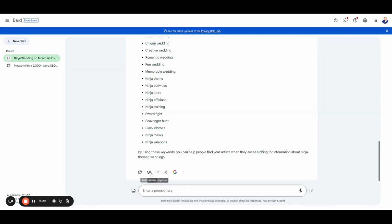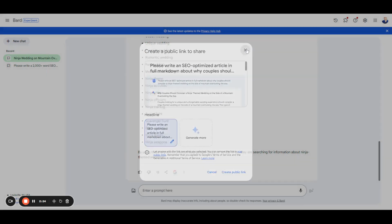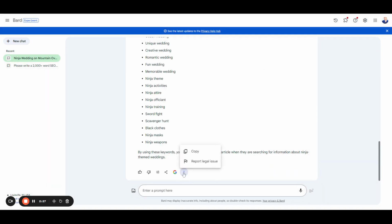A couple other things you can do, just like with ChatGPT, you can give it a good response, give them some feedback. You can share and export to Docs, a draft in Gmail. So that's cool. So it's integrated right into your Gmail. You can switch to Google Docs. You can share it with a link right here just to create a public link to share. So that's interesting. That's good. A couple other things you can do, you can copy this whole chat, which is nice, so that you can paste it into wherever you want to do your blogging.